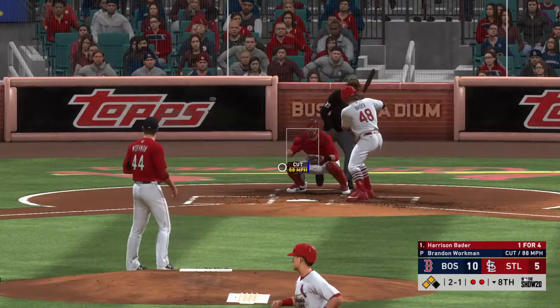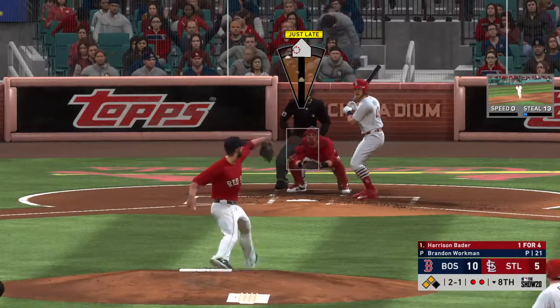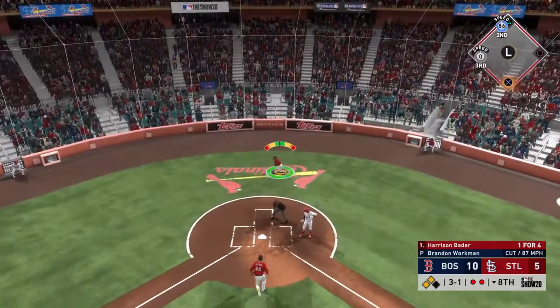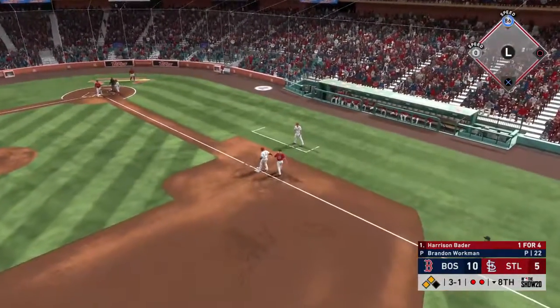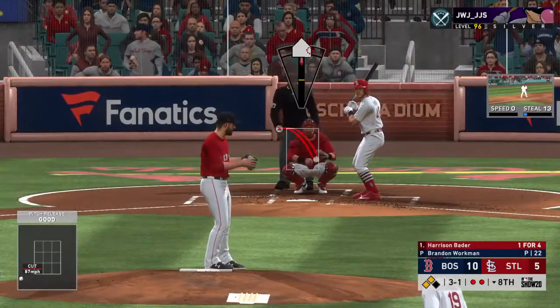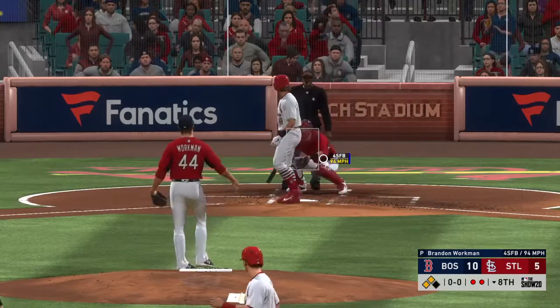Checks his swing here, but he does so in time. Pitch is way outside, and that's straight to the backstop. Good job to corral this quickly as the runners hold on. Ready on 3-1. Here's the pitch. And a fastball misses there.